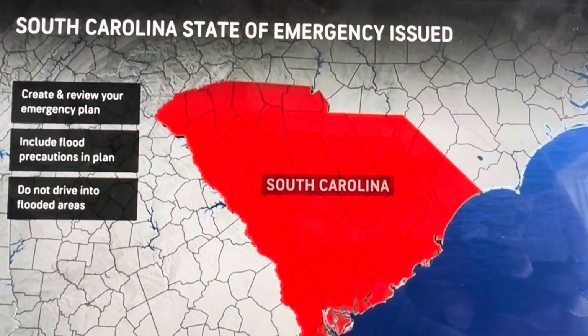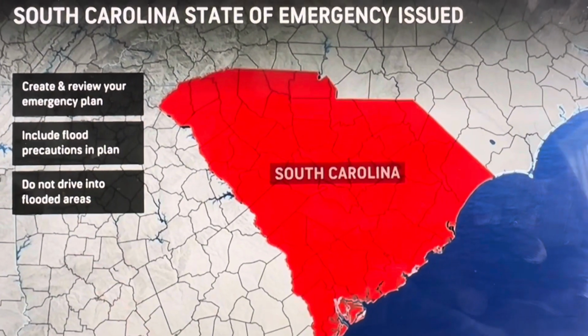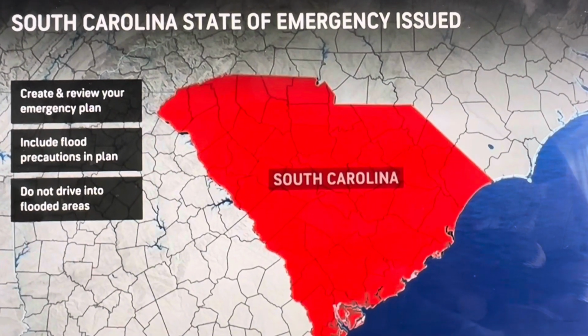You have the wind and severe weather threat. All of those issues lumped together, big part of the reason why South Carolina is currently under a state of emergency.